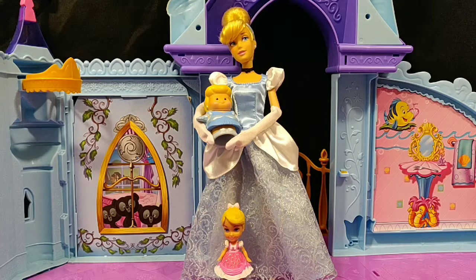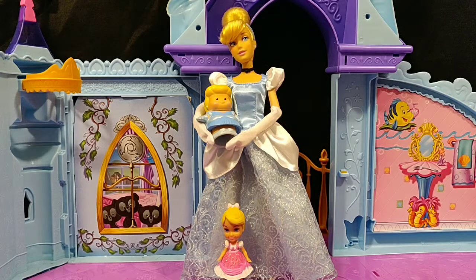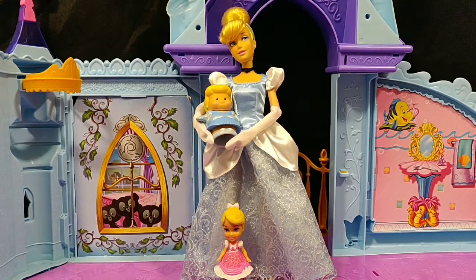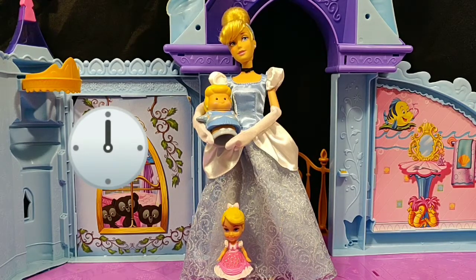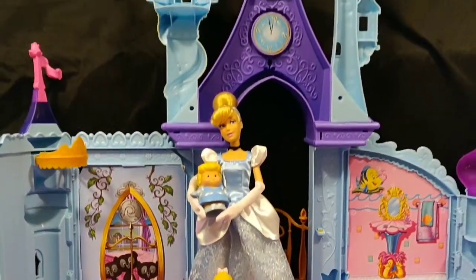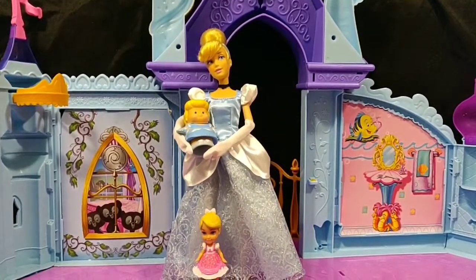So, the thing is, back then we didn't have a digital clock. I know you guys have those today, which are really nice. But back then, all we did have was a clock with the big hand and a little hand. Well, when the clock struck midnight, I could see that the little hand and the big hand were pointing to the very top number of the clock. Can you see up there? That meant it was midnight, and I had to get out of there fast.